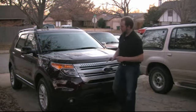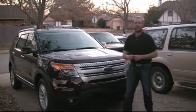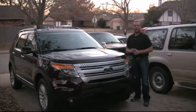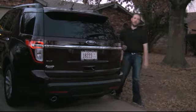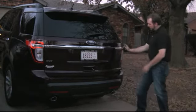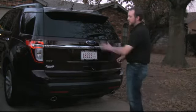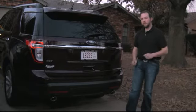The next thing you may notice is the wraparound headlights, the lower valance with the integrated fog lights. This truck was designed to be stylish, but it was also designed to be effective. Coming around to the backside of the new Ford Explorer, again, wraparound taillights with integrated LEDs. One thing that is missing this year is a separate opening liftgate, but that has been replaced by, I think, a much more useful feature.